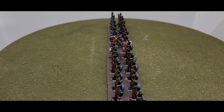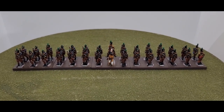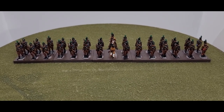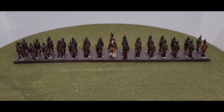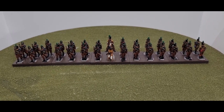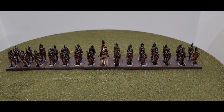This is, as I said, the last of the units for the 1st Brigade of the British Light Infantry Division, which the 1st Brigade, I believe, included the 43rd Infantry Regiment, and also two battalions of the 95th, which I believe were the 1st and the 3rd battalions. And then you've got the 3rd Caçadores battalion here, which makes up the brigade. If you want to have a look at the other regiments which made up this brigade, those videos are also in the commission playlist.